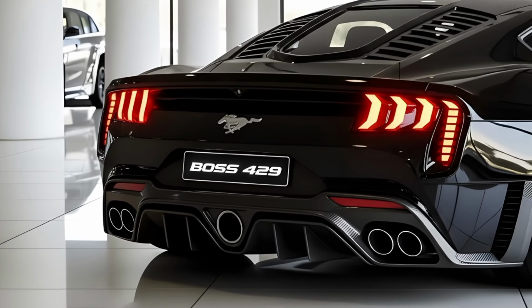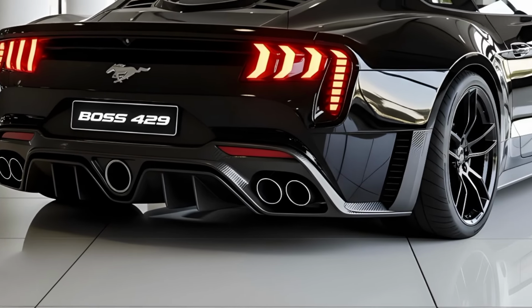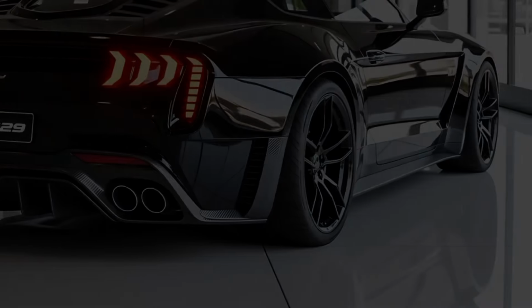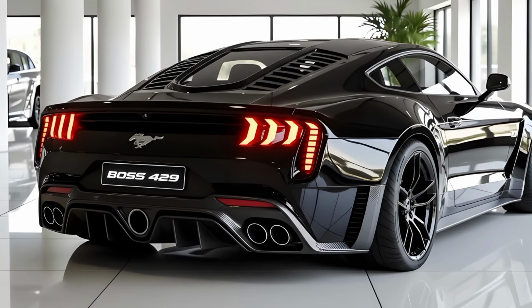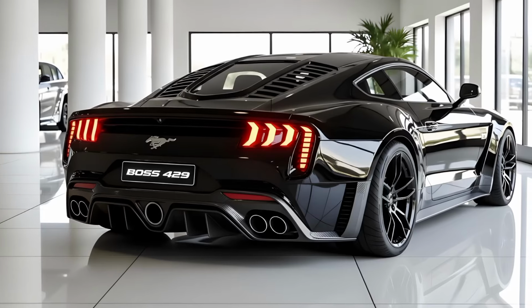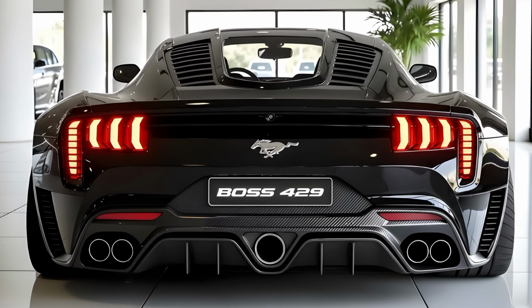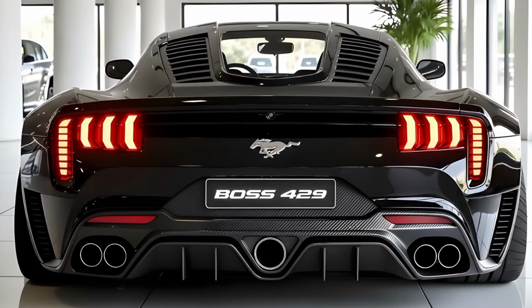The 2026 Boss 429 is not about numbers. It's about feeling. It's about that rush you get when you drop a gear and floor it. It's about the goosebumps when that V8 hits the red line. It's a love letter to petrol heads, a modern-day warrior that pays homage to its roots, while proving it can still dominate in a new era.